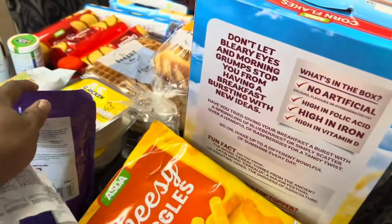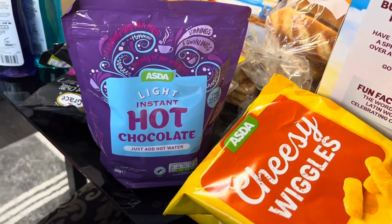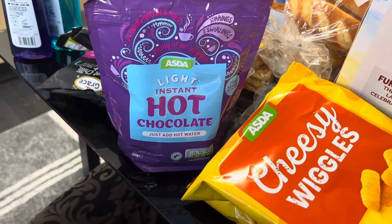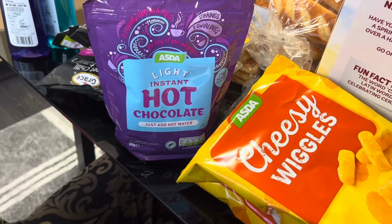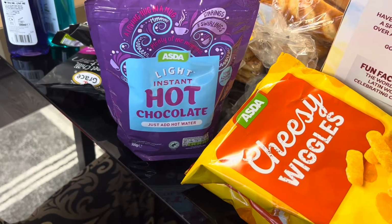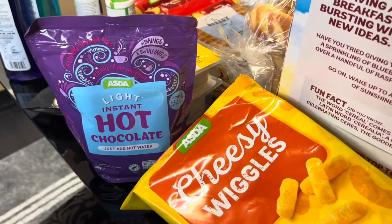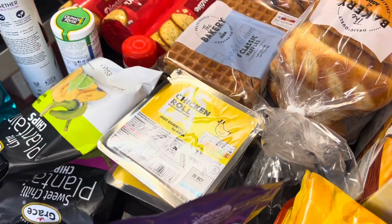Then I also saw this drinking chocolate, the one you can just add water. Okay, drinking chocolate, it was £1.70. It said just add water. That's why I actually got it. Because the other one last time, you have to add milk to that one. So this one is water. I don't need to add milk to this one. And it's £1.70.